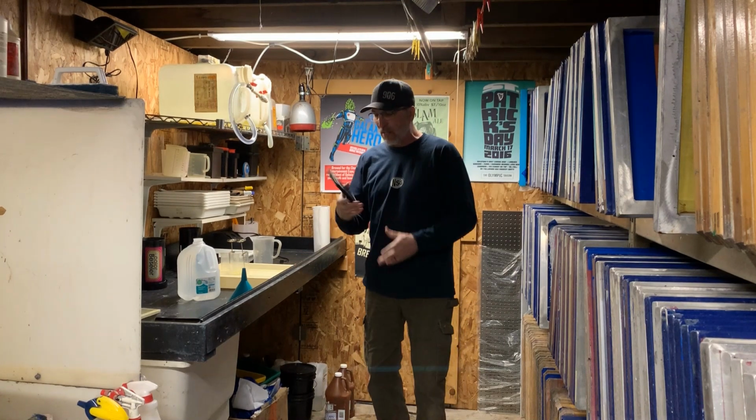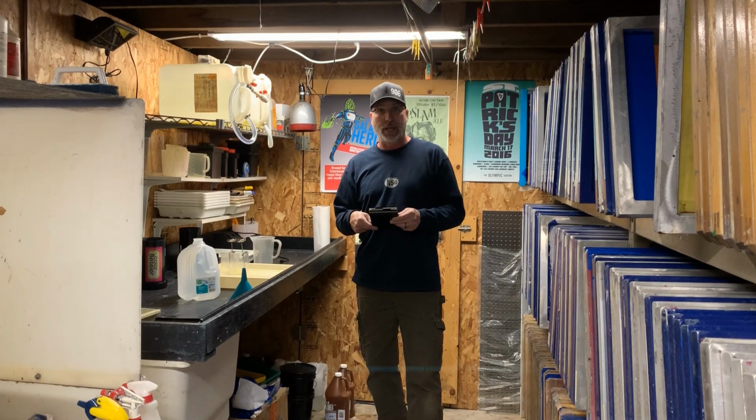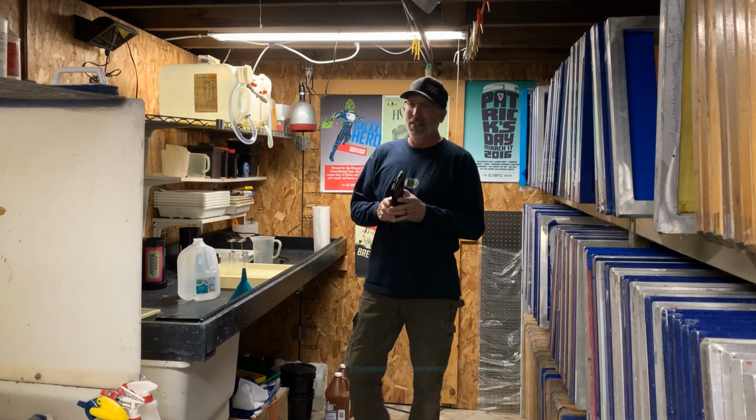So what I've got is 2 sheets of the 4x5 Rollei Infrared from the other day. I'm going to develop these and take a look. I've got some really high hopes for this film. I haven't shot the Rollei IR in a while. Last time I did, it took me a while to get it dialed in.